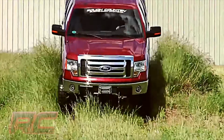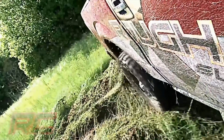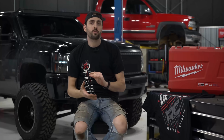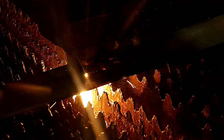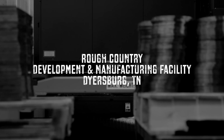Rough Country prides themselves on being off-road people themselves. For the past 45 years of them being in business, they've had the same vision of building the best quality off-road product at an affordable price. Getting you lifted for less is their whole motto. Most people associate Rough Country with cheap, Chinese-made garbage. Rough Country is actually built, designed, and engineered right here in the United States, in Tennessee. So it's a really good American-made product.